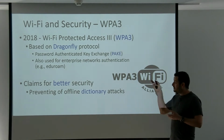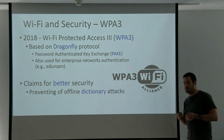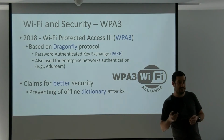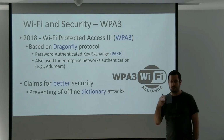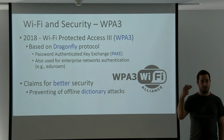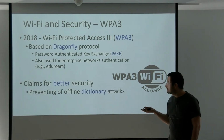It's currently widely used, both in Wi-Fi and when you connect to the eduroam network, for example. It's also the protocol that's used for authentication there. And it does have claims for much, much better security. Specifically, it's supposed to prevent the possibility of offline dictionary attacks. If I want to test if a specific password is used, I have to open a handshake with the Wi-Fi device itself. OK, so everything is fine, except it's not.